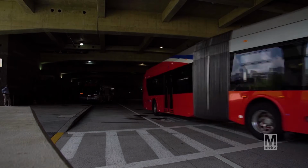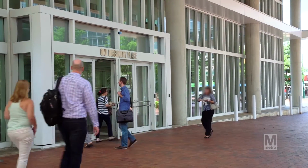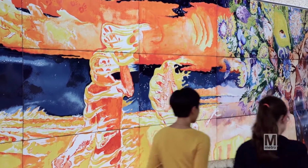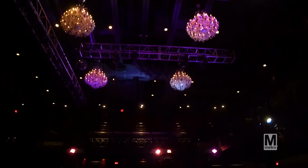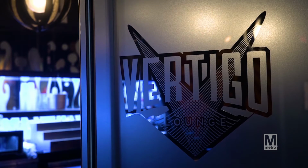Having a venue like this, having restaurants, having sort of a live, play, work area, I think people enjoy that. It brings value to this part of the greater DC area. So when you come in here, you really don't have to worry too much about protecting your ears, but you can hear everything. Vertigo Lounge downstairs is a VIP lounge.